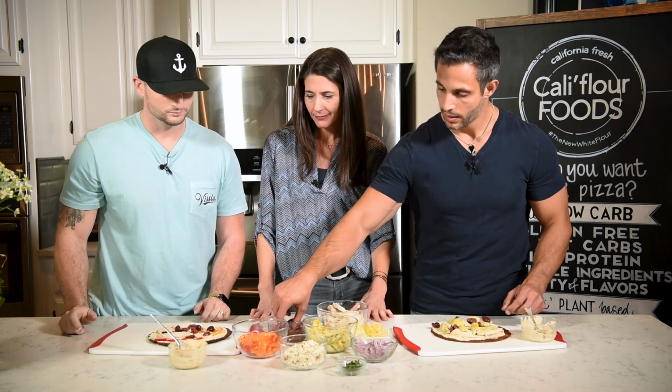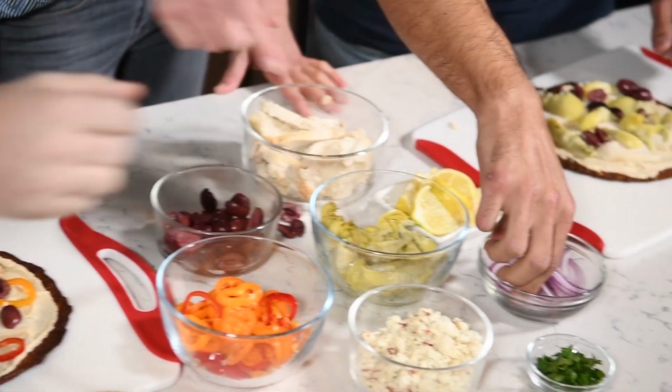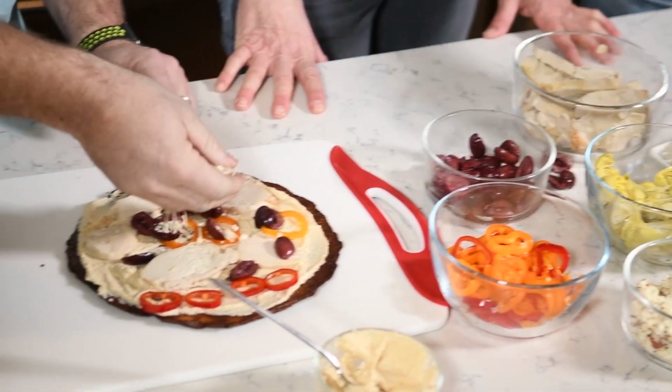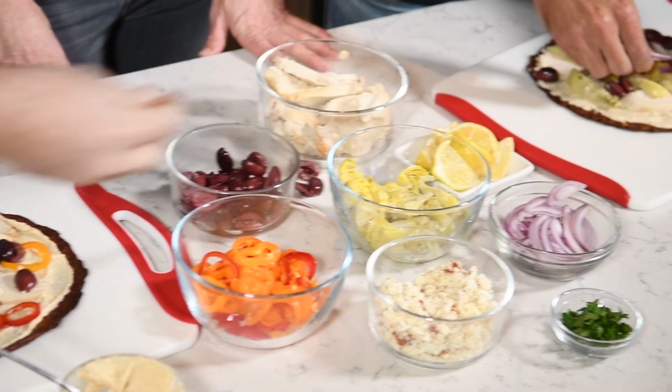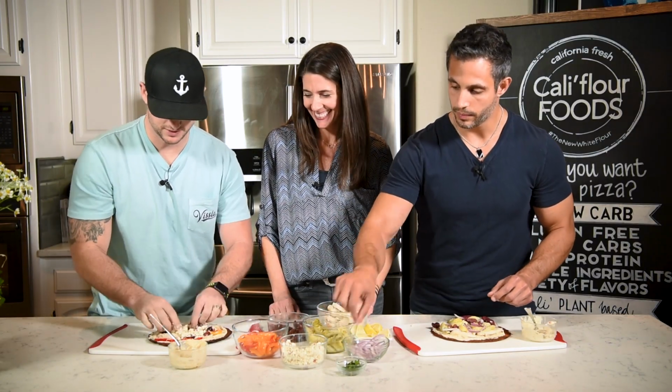This is good. And then let's see. I'm a cheese guy. You're not a cheese guy. No cheese for me. I'm gonna throw some onions on there. Absolutely. This is more fun than I thought. I could actually go heavy-handed with this. Hands on. Everything could be a finger food. Look at that. It's a pizza. There you go.